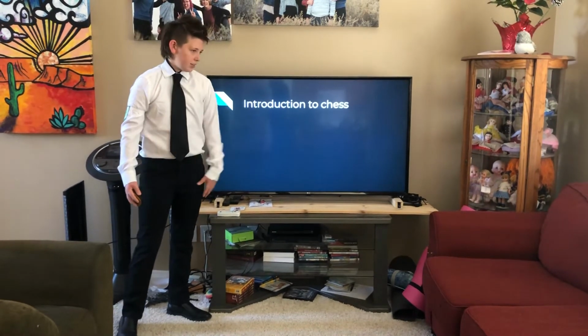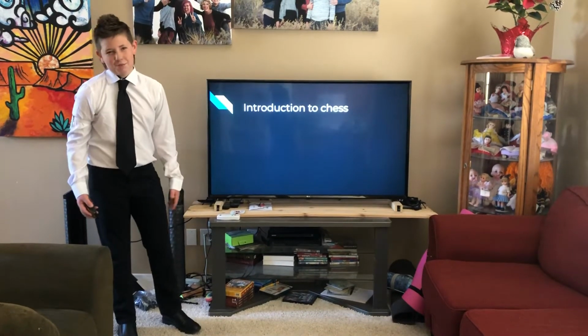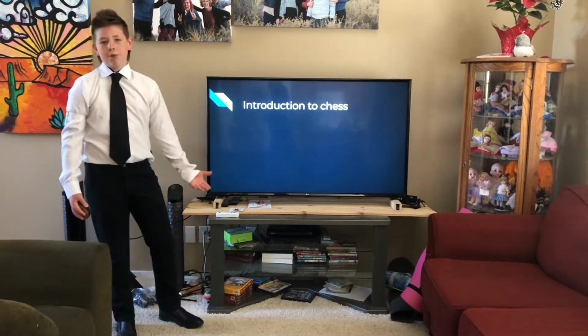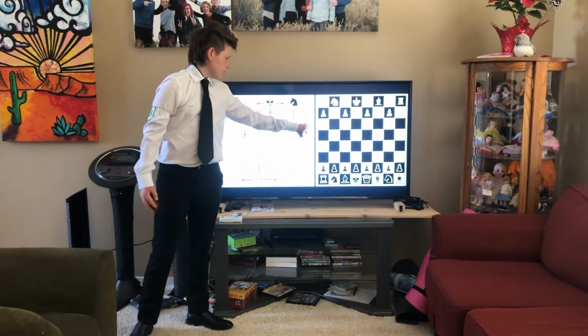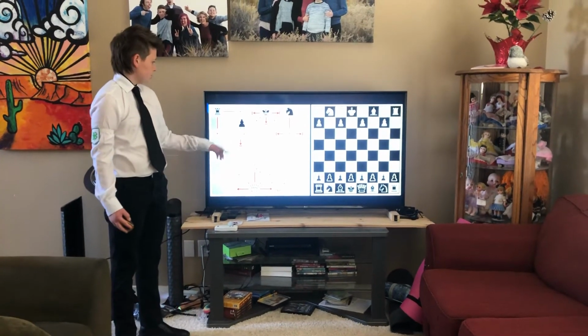Introduction to chess. I can imagine a lot of you have played chess before, but here's a quick reminder on the rules. Here is how the chessboard is laid out at the beginning of the game, and here's what each piece does.